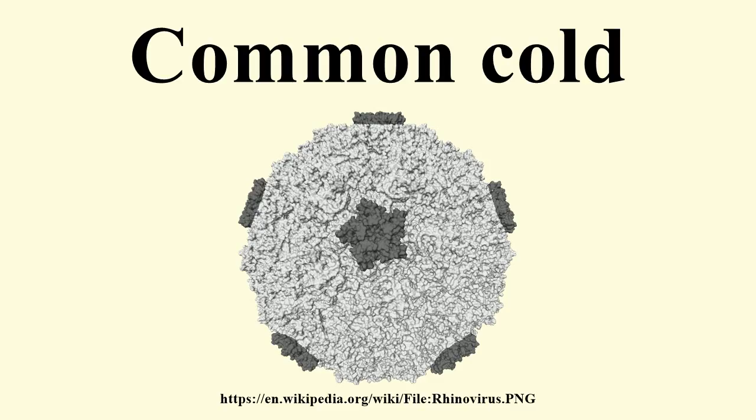Society and culture. The economic impact of the common cold is not well understood in much of the world. In the United States, the common cold leads to 75 to 100 million physician visits annually at a conservative cost estimate of $7.7 billion per year. Americans spend $2.9 billion on over-the-counter drugs and another $400 million on prescription medicines for symptom relief. More than one-third of people who saw a doctor received an antibiotic prescription, which has implications for antibiotic resistance.